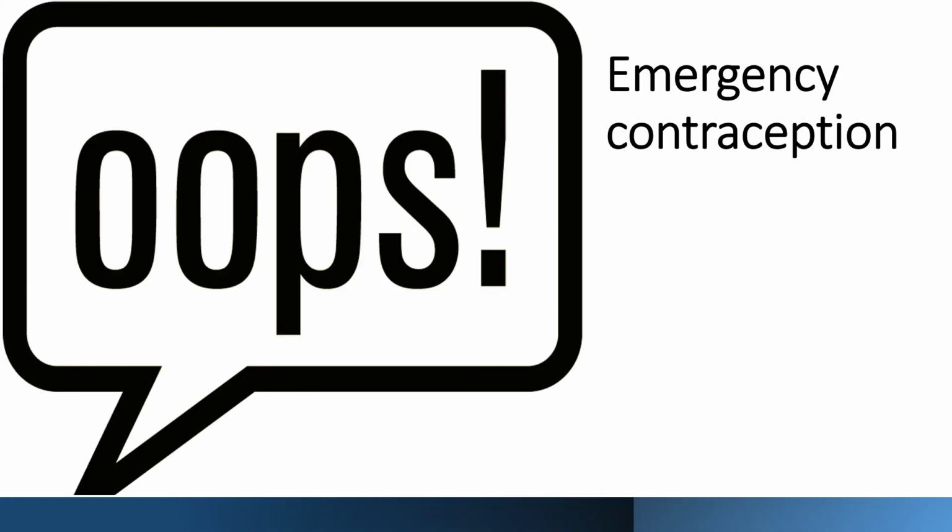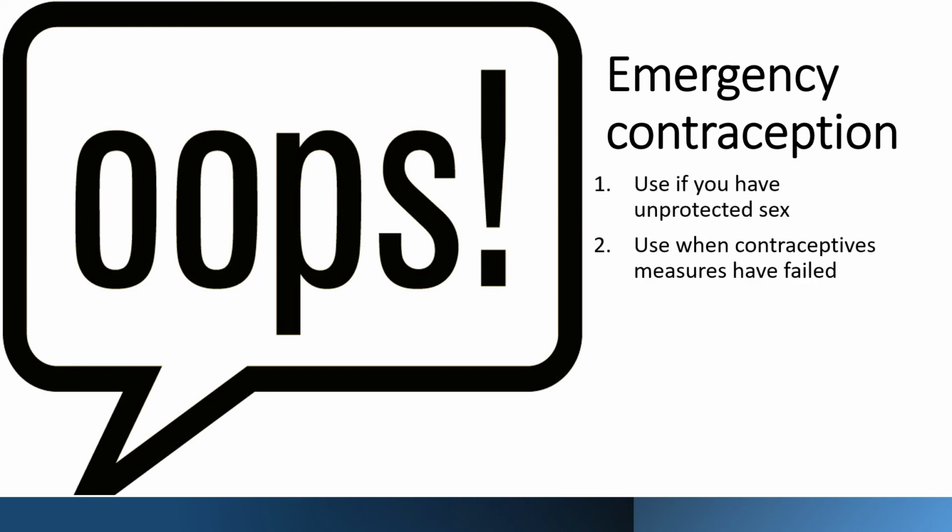Next, we have emergency contraception, or sometimes referred to as morning after pill. This is used when you're worried that you might get pregnant. So when you have unprotected sex or when contraceptive measure fails, like if you have a broken condom or missed or late pills or no contraception used at all. Speak to your pharmacist, doctor, or nurse about options if you find yourself in this situation.